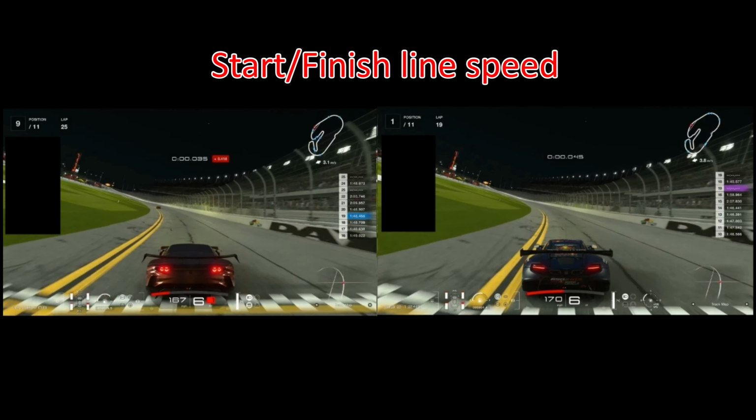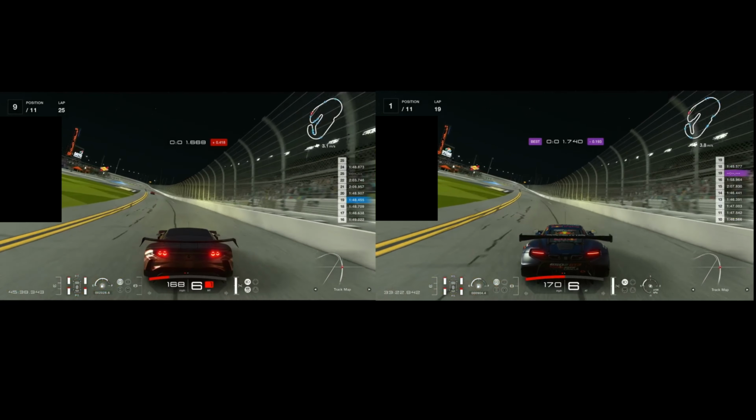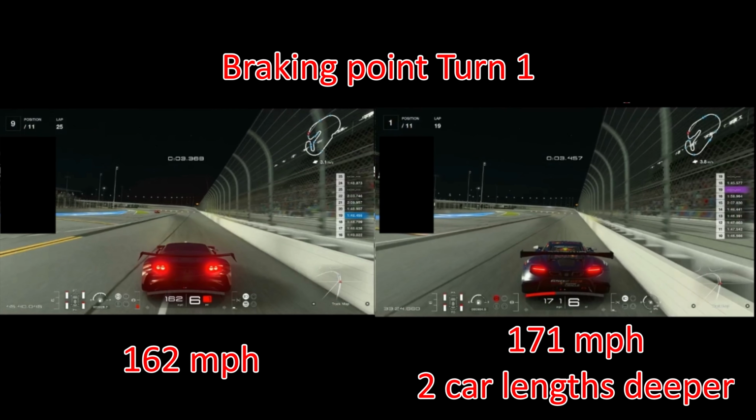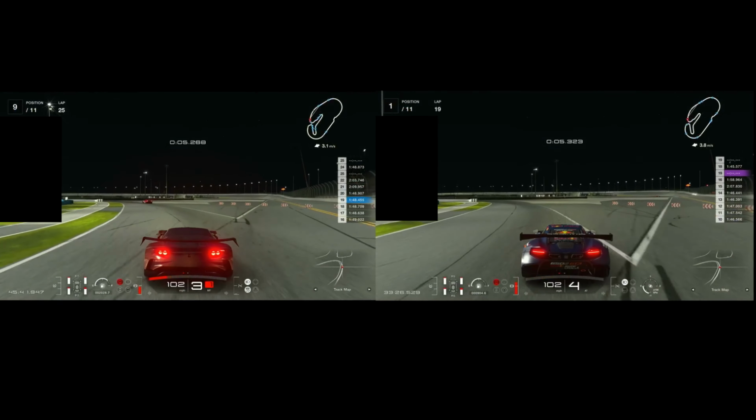So here they are, come across the start finish line, 167. He was 170 across the start finish line. So it goes to show 3 mile an hour difference to start the lap. At the first braking point for turn 1, I'm at 162, he's at 171 mile an hour and approximately 2 car lengths longer, deeper into the corner.